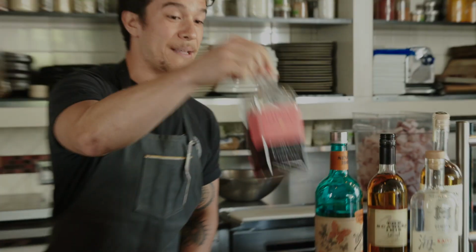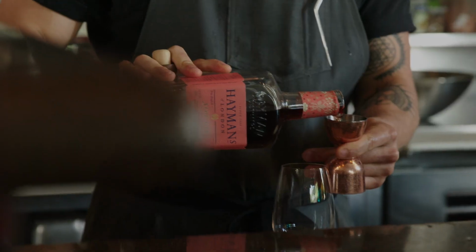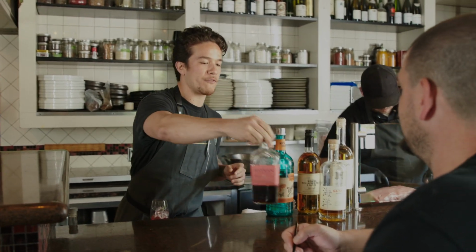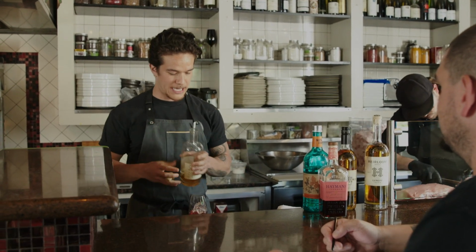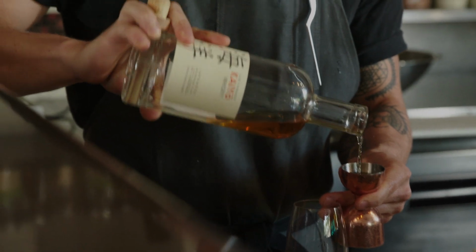So as the main base, I'm gonna use sloe gin, actually, Hayman's sloe gin. This is distilled with sloe berries. Adds a nice little bit of fruitiness. It's not overly sweet, still dry. And then we're gonna back it up with a little bit of the Japanese whiskey, the Kaiyo cask strength, so it still has a nice little bit of kick.